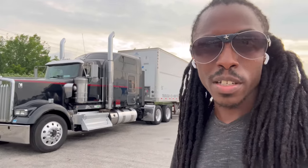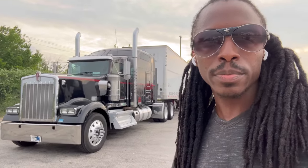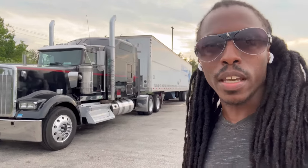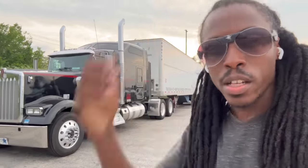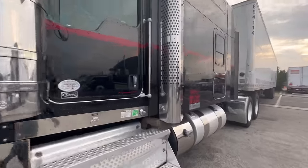We're gonna test drive it a good 500 miles or so. We're gonna test her out, see how we like her. And we'll make a decision this weekend on whether we want to get this one, or if we're gonna keep my truck and just do the work we gotta get done on it. So let's jump in and let's roll. See what we're working with here.